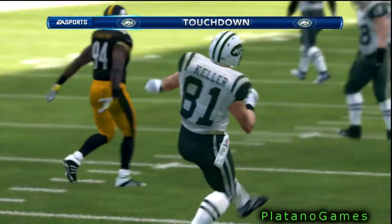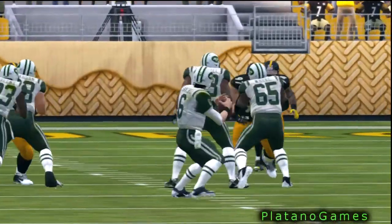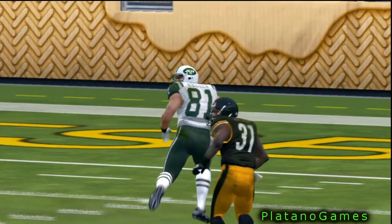That was a sweet touchdown right there. Just a nice throw by the quarterback. He put it right on the money. The receiver makes the catch. Beautiful touchdown.